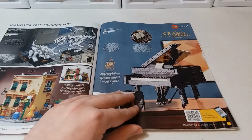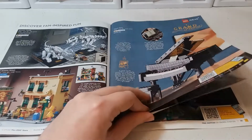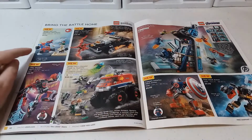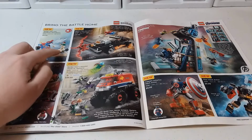The Grand Piano, pretty crazy set, but it's pretty expensive and it doesn't really play. You can't really play whatever you want with that. Spider-Man or Sandman Showdown. There's a lot of sets there I'm not too interested in, but I do like the Sandman minifigure in there.